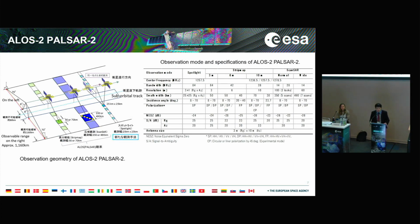This is the observation characteristics of PALSAR-2. The satellite itself can observe either right-looking or left-looking. And it has 3 major observing modes: spotlight, stripmap, and ScanSAR.